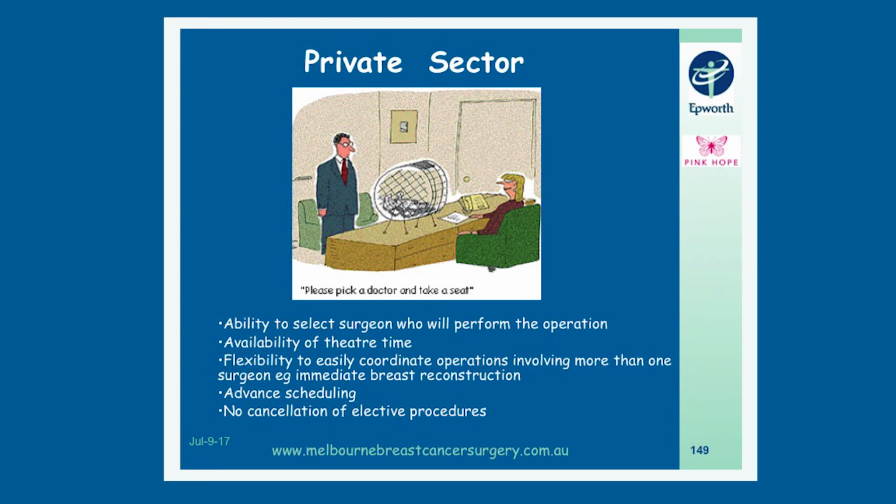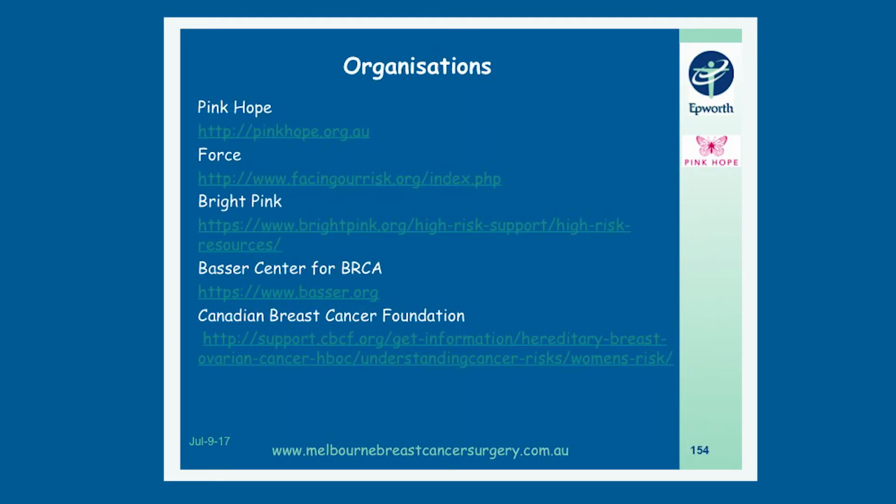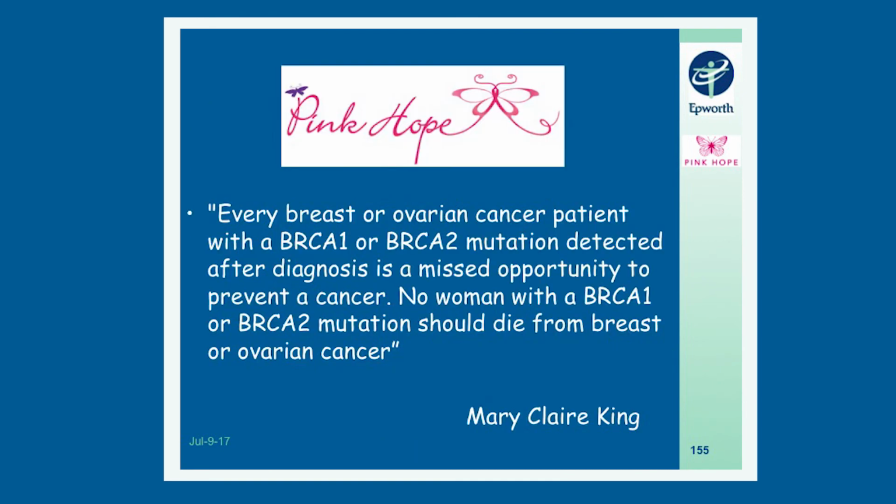Finally, where you have it done, whether you choose to have your surgery in the private or the public sector, will largely depend on your own personal circumstances. Decision-making around that depends on where you are in your life, the choice of doctor, and your time off work versus the expense of the procedure. In terms of resources to look for, there's a lot available: many books, many organisations.